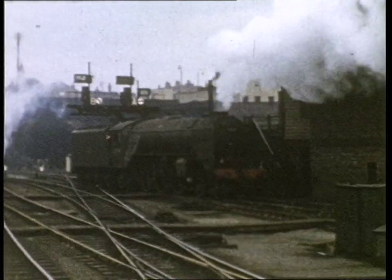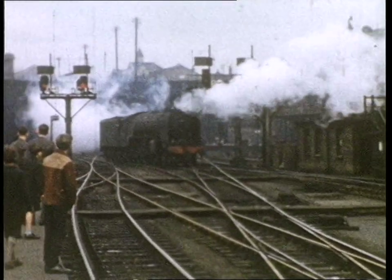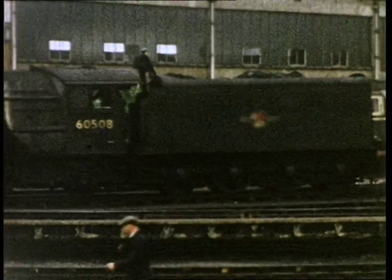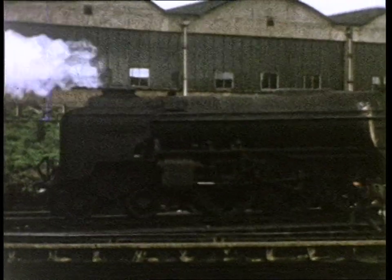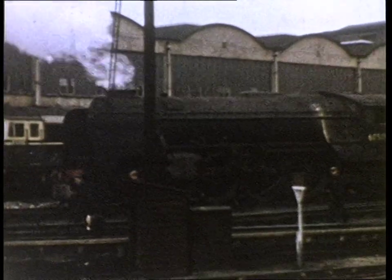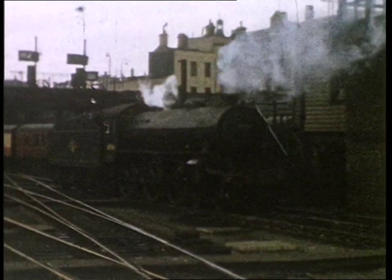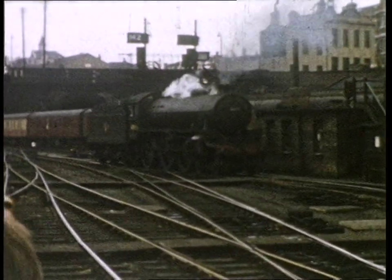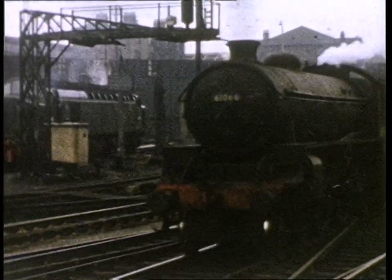A2/1 Pacific, number 60508, Duke of Rothsay, backs out of the station and onto the service facility. This class was a 1944 development of Thompson's rebuild of Gresley's class P2 number 2005, fitted with a class V2 boiler. Thompson's B1 number 61066 backs out and runs by. These useful mixed traffic locomotives were introduced in 1942, and 409 were eventually built. Perhaps they were Thompson's true epitaph.